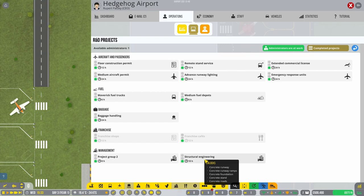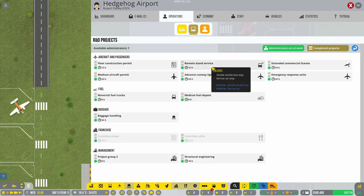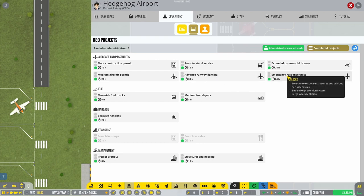Management, structural engineering, this is for the concrete stuff. Let's not worry about that now. We can get better fuel trucks and medium fuel depots, but I think it's a little bit overkill. Remote stand service. So this allows for a shuttle bus to pick up passengers and take them to stands that are remote, as the name suggests. We don't need them yet.